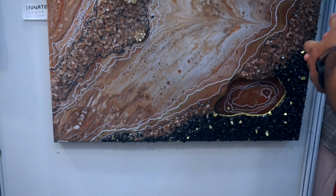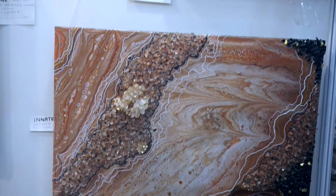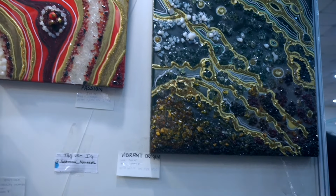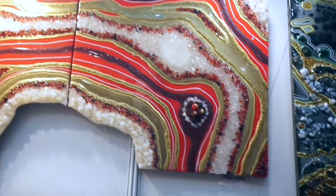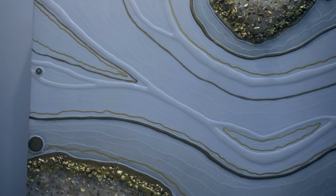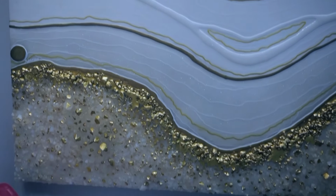Now it's time to take you towards some crystal clear artwork. As you can see, this fascinating artwork was made by creating a blend of crystals and fluid art to show different stories from the artist's point of view.